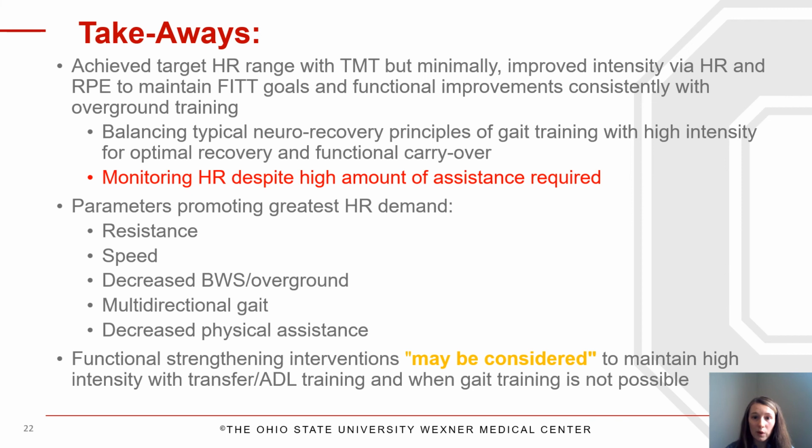And again, the route that we went with this patient isn't necessarily what would work best for everybody, but since he was really motivated to make as much progress as he could while he was with us, and was going to be primarily self-rehabbing once he got home, we thought this was the best route for him versus focusing on mechanics. Again, the parameters that promoted greatest heart rate demand for this patient were resistance, speed, less body weight support, decreased physical assistance, but still utilization of upper extremity support, and then performing multi-directional gait in order to, again, progress that resistance and intensity.